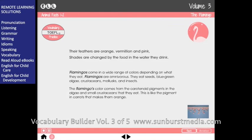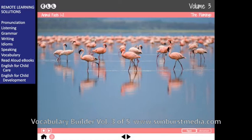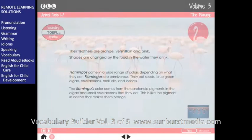Their feathers are orange, vermilion, and pink. Shades are changed by the food and the water they drink. Flamingos come in a wide range of colors, depending on what they eat. Flamingos are omnivorous. They eat seeds, blue-green algae, crustaceans, mollusks, and insects.